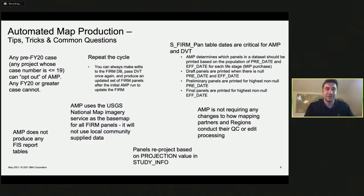However, the expectation going forward is that any FY20 case or greater is expected to use AMP unless you've clarified with FEMA and gotten an exception to not use AMP. So FY19 or less, you can opt out. FY20 or greater, you're supposed to try and use AMP.